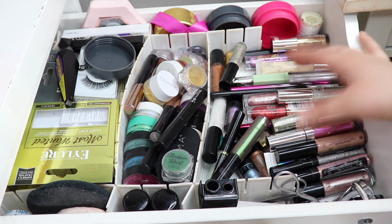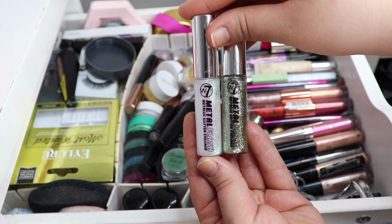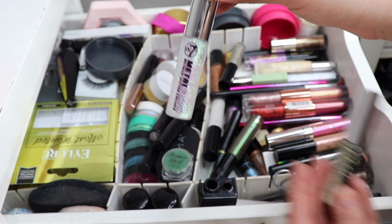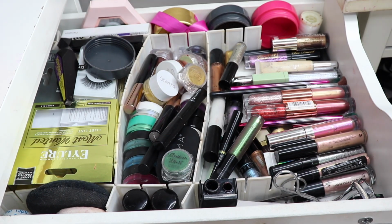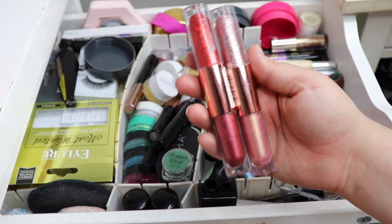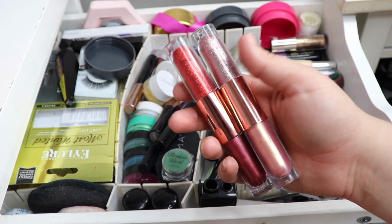These are my liquid eyeshadows and glitters. So these two I kind of just got like 2 days ago, and I tried this one for the first time, which is sort of like a dupe of the Urban Decay Distortion. But I really like this, actually. And then I have these two from Makeup Revolution. I haven't tried these ones a lot, actually. So strange, but I should have used these a little bit more.